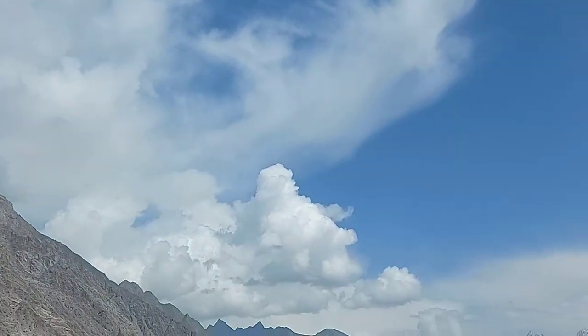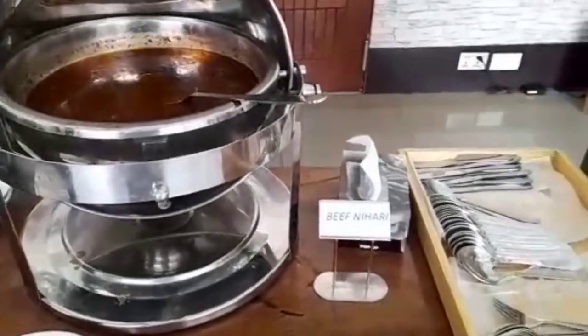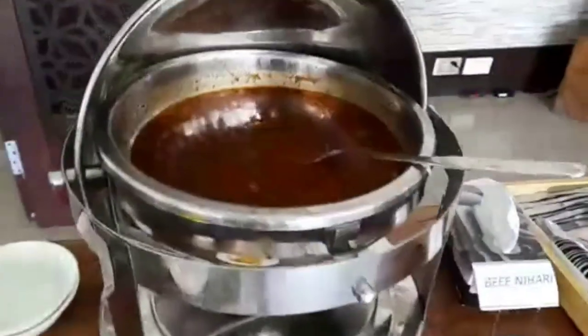Guys, for the breakfast in the dining area. Friends, we were so busy enjoying the view from our room that we got late for the breakfast. So the superb management gave us everything we needed.